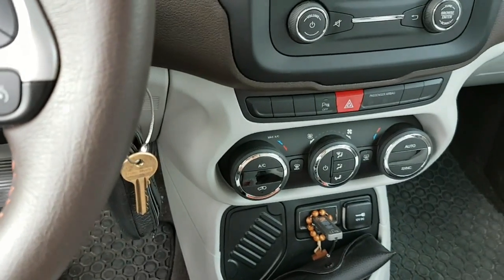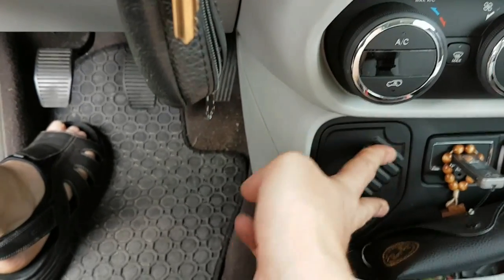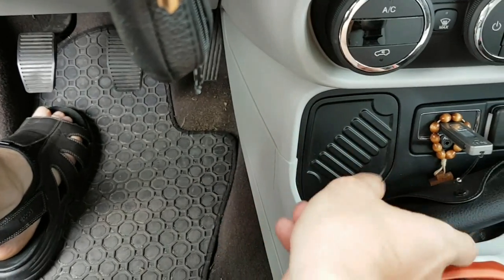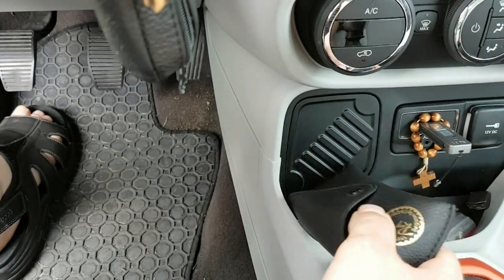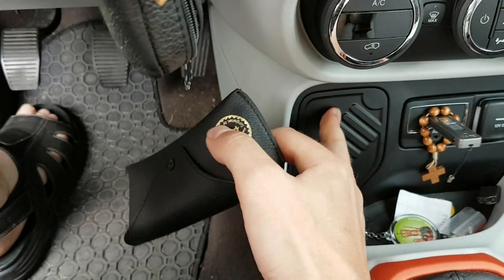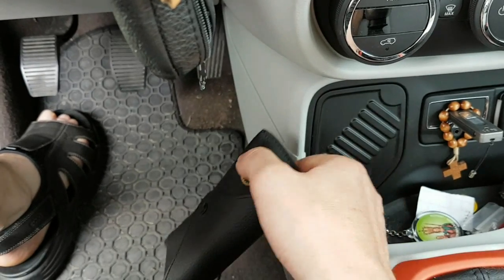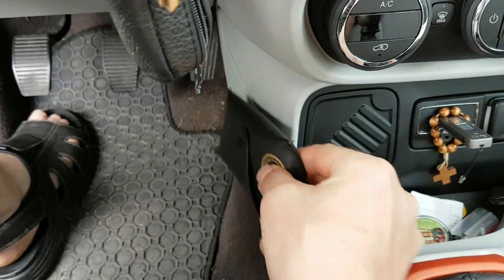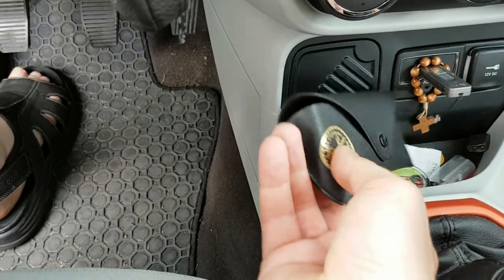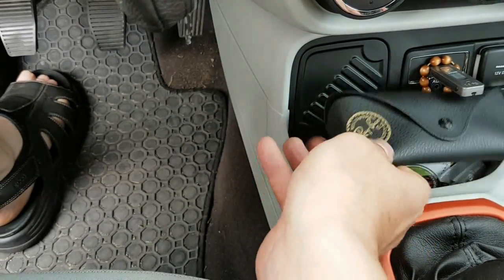The other thing here in front, which is not so clear for me, is also this here. For me, here is supposed to be some small pocket where I can put my sunglasses, for example. It would be really very useful. I have no idea what is behind. In my opinion, there is nothing. And Chrysler should put some box here for the storage of glasses or whatever. It would be very, very useful in my opinion.